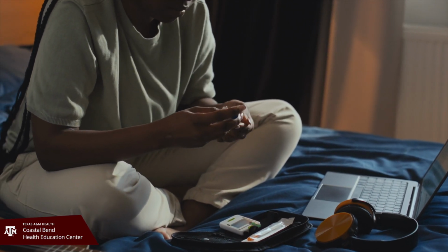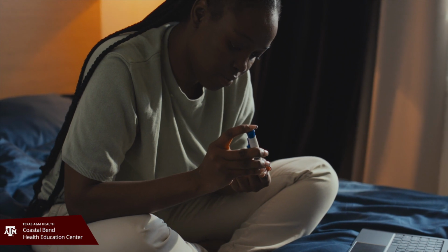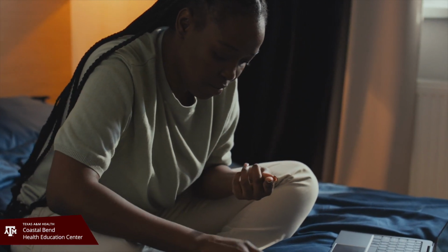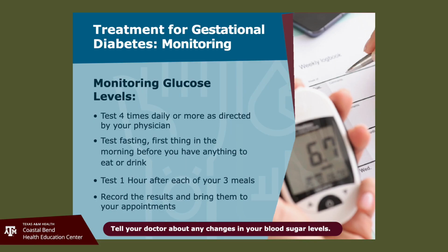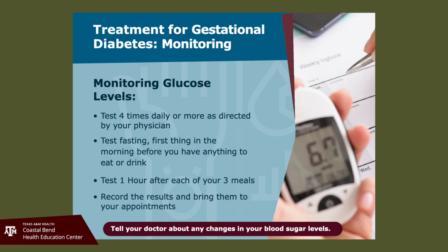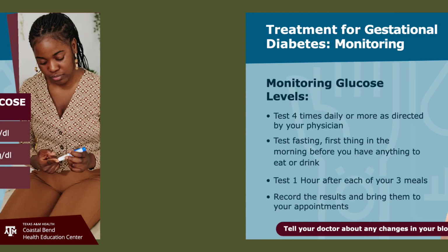Let's start off with monitoring. Your doctor is going to ask you to check your blood sugars regularly and will provide a meter and all the supplies for you. You should be checking your blood sugar at a minimum of 4 times daily. First thing when you wake up before you have anything to eat or drink, and then 1 hour after each of your 3 meals. And yes, we're going to ask you to eat 3 meals. It's important that you record these results and bring the results to your doctor at every visit.